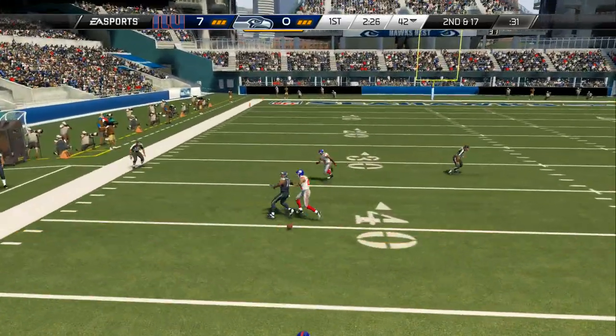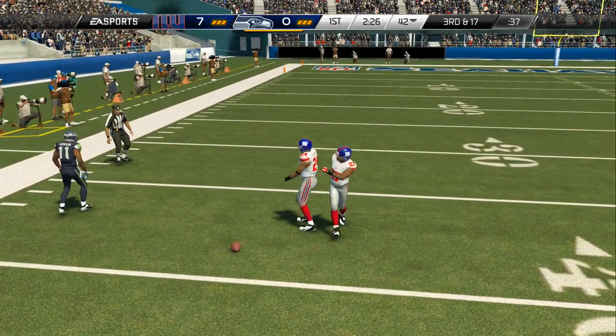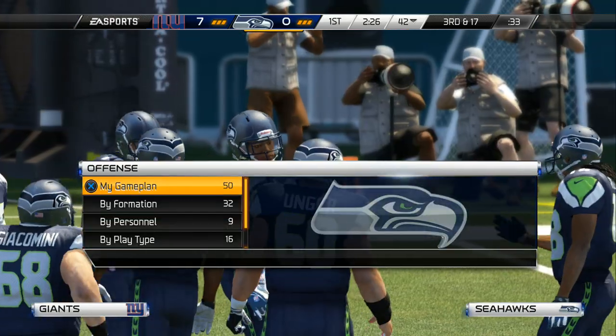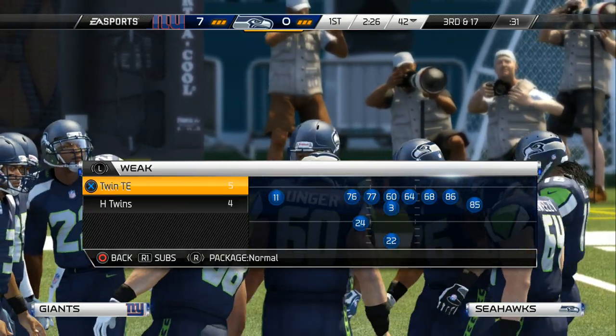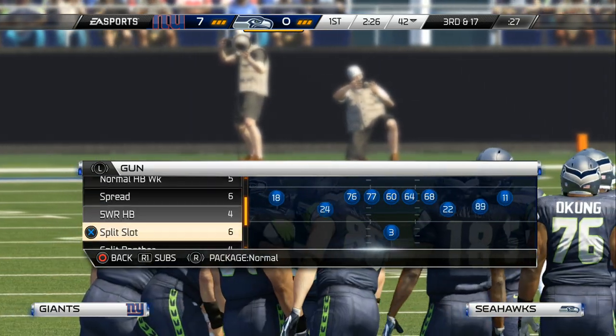Throwing now to his left. Oh, it was almost picked off that time. Not much the offense can do in a situation like this. Third and long, what you probably will have to do is either surprise them with a run or throw it short and hope somebody can make a play and pick up a first down.